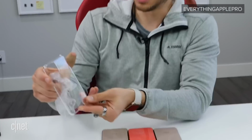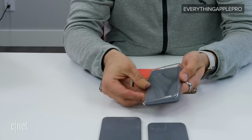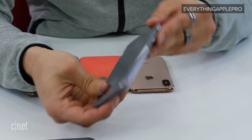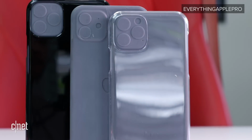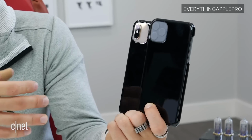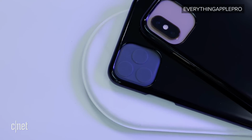Everything Apple Pro got his hands on some of the first iPhone 11 cases coming from China, which seemed to fit perfectly with the 3D models he'd made based off the leaks. He also put them on the existing XS and XSR models to get a sense of just how massive that square is.